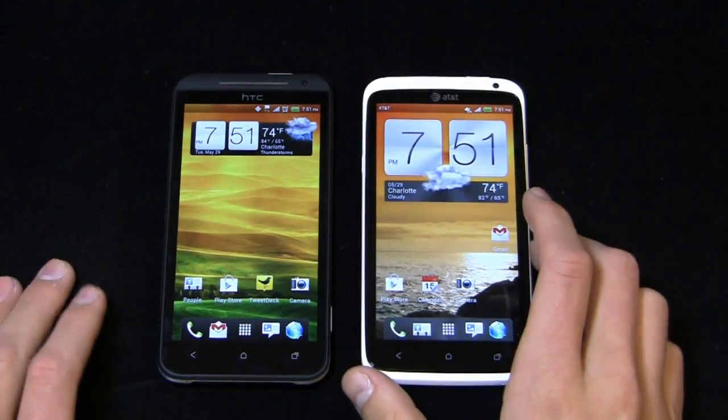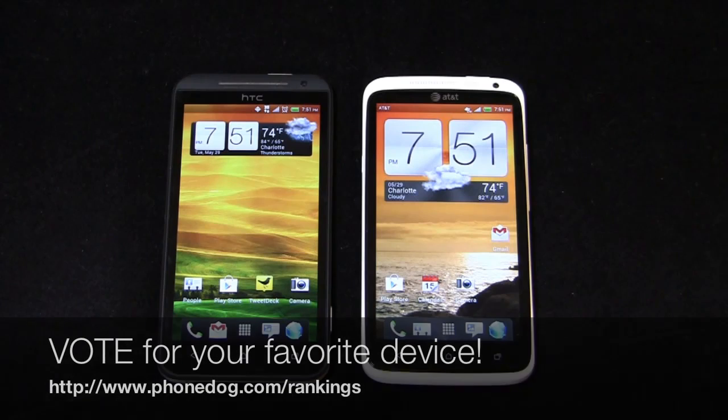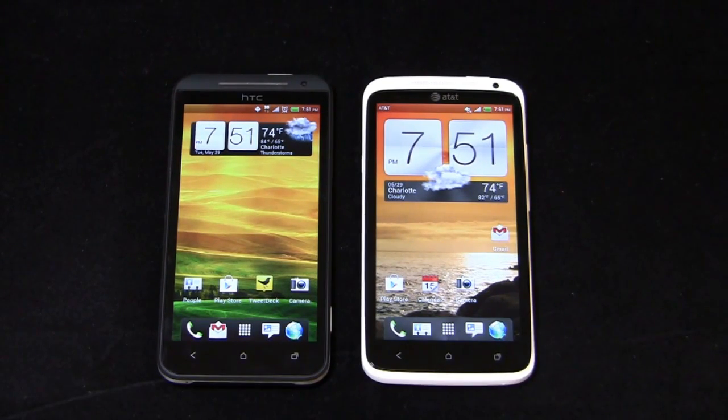The One X is still an awesome device. It's ranked the number one device on both the People's Choice and the Experts charts on PhoneDog's official smartphone rankings, and it's available in 2 different colors. So pick which one you prefer. They're both awesome devices. These are both going to pose a serious challenge to other high-end devices like Sony's devices that are coming out this year, the Samsung Galaxy S3, and more.